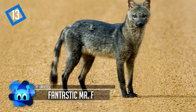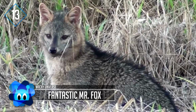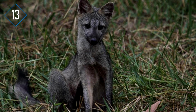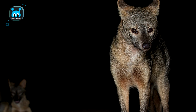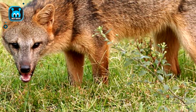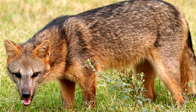13. Fantastic Mr. Fox. This fox is also known as the common fox or the wood fox, but I prefer the other name given to them, the crab-eating fox. It's obvious how he picked up that name, and they're known to forage floodplains for their crabs. These foxes are found in Colombia, Argentina, Venezuela, and Guyana, and there are 5 different subspecies of this fox.